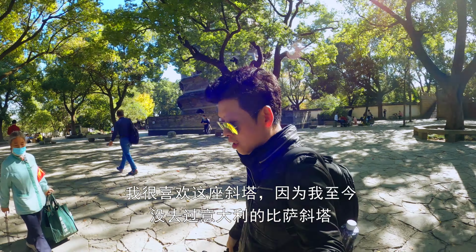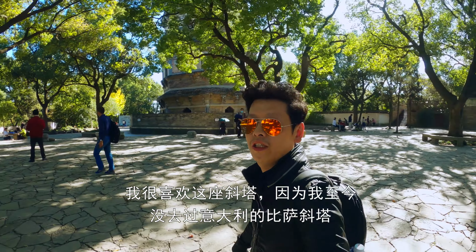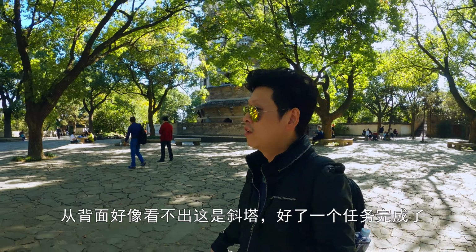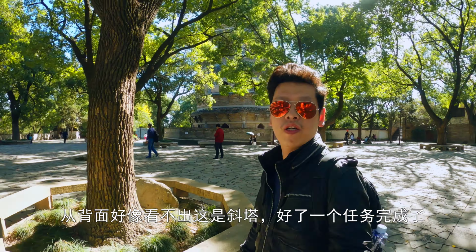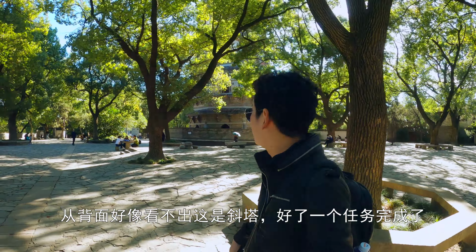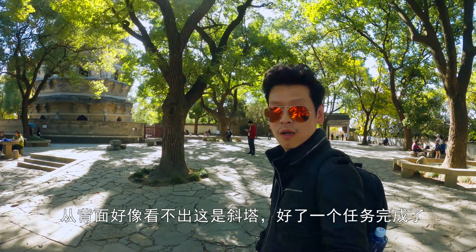This one, I really love it because I haven't been to Italy to see the Pisa Leaning Tower. But from the back, maybe it's difficult for you guys to see the leaning degree because there are too many trees. But anyway, this is the one mission that I accomplished.